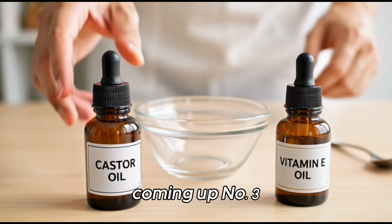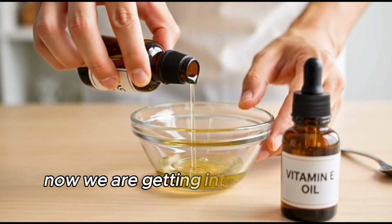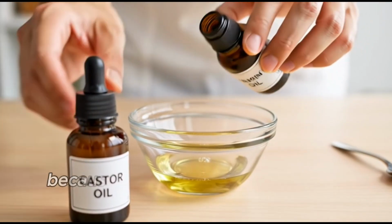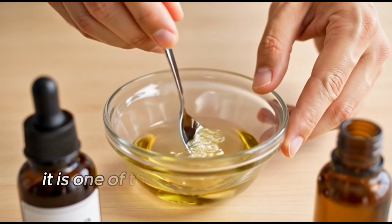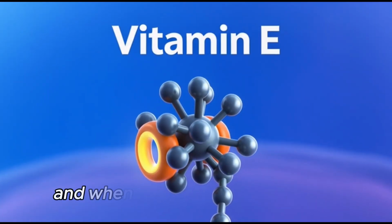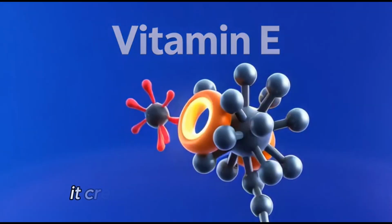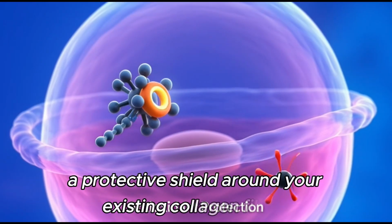Number 3, mix castor oil with vitamin E oil. Now we are getting into truly exciting territory, because vitamin E is not just another skincare ingredient. It is one of the most potent fat-soluble antioxidants known to science. And when combined with castor oil, it creates what researchers call a protective shield around your existing collagen fibers.